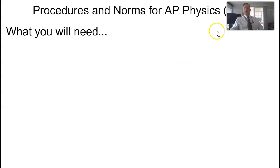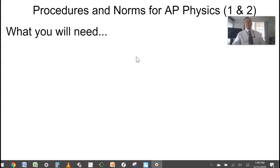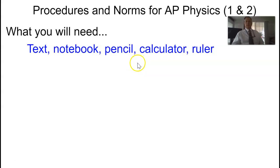All right, let's talk a little bit about procedures and norms, behaviors for AP Physics 2. What you will need: textbook, notebook, pencil, calculator, ruler. Your textbook can stay at home. Your notebook can be a pencil and paper notebook, or it can be digital on an iPad or other device. You're going to need some type of ruler to act mainly as a straight edge. I don't know if we'll be measuring much, but if you can get yourself a 15-centimeter, 6-inch ruler, English metric, ShopRite, Walmart, whatever, you're in good shape. And I, as you know, use a $12 Walmart calculator, the TI-30, your TI-80 whatevers with graphing and whatnot, all good to go. They can handle it. As long as you can do scientific notation, sine, cosine, tangent, you're in good shape.